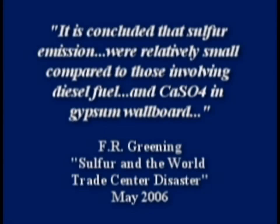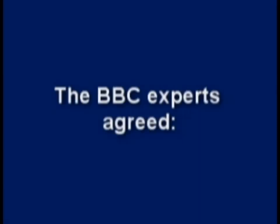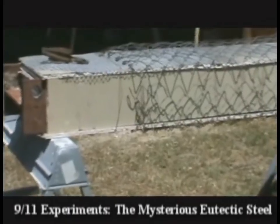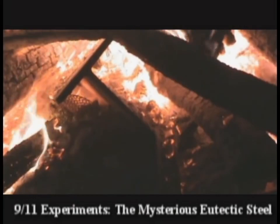But others did. Dr. Greening said, "It is concluded that sulfur emission was relatively small compared to those involving diesel fuel and CaSO4 in gypsum wallboard." The BBC media experts agreed. The sulfur came from masses of gypsum wallboard that was pulverized and burnt in the fires. Except that no experiment with diesel fuel and wallboard can replicate this intergranular melting.